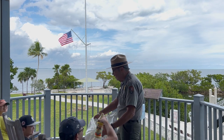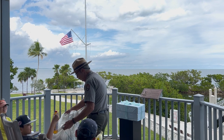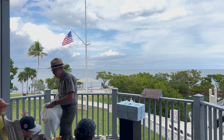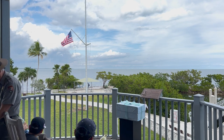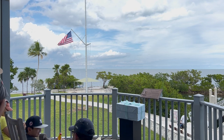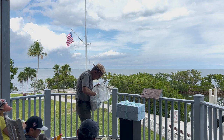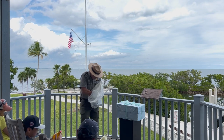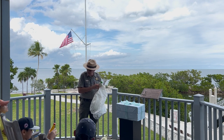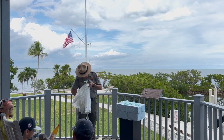These are all items that were found out on Elliott Key, or Adams Key, or Boca Chica Key, islands here in Biscayne National Park. And every one of these items has on it a clue that will tell you where in the world it came from. And while you look for your clue, I'm gonna share some of my favorite things that didn't get pulled from the bag here. Let's see what we have. I'll pull out something different here and something different here.